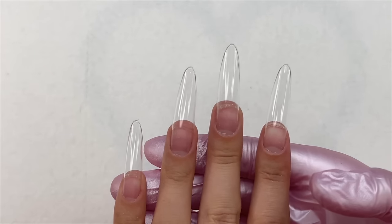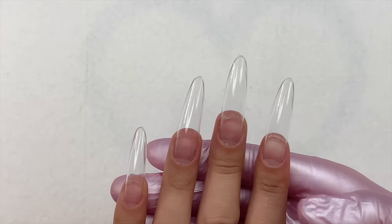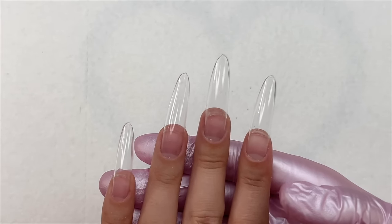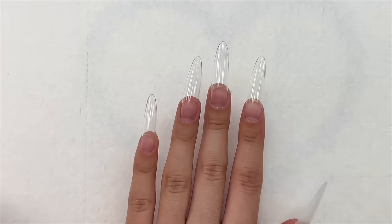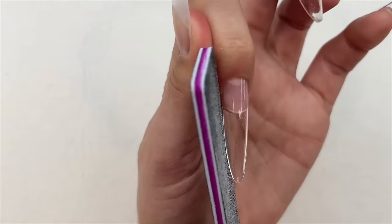Now that I have the nail tips all applied and fully cured, I am going to go in with my shaping and filing. Again, I just want to turn these into a little bit more of an almond looking shape, really filing in the sides and making the oval a little bit more almond shaped. So I am going to start with a hand file and just crisp up the nail shape.